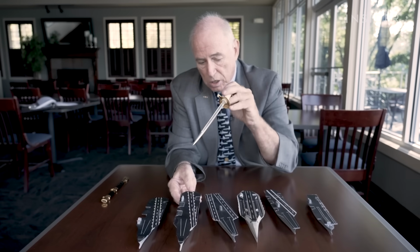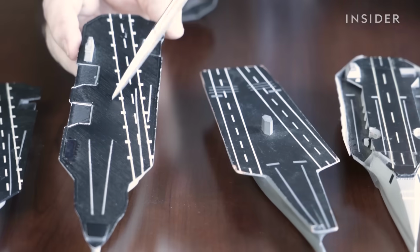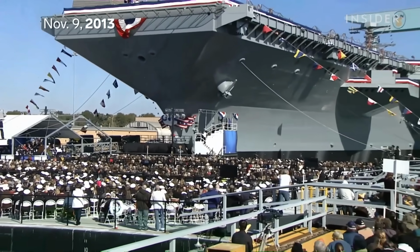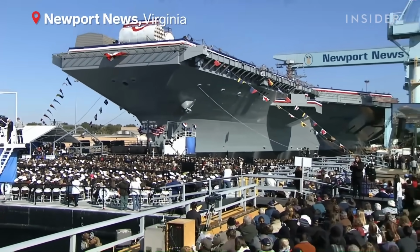Tal Manville is a retired Navy captain who served as the very first project manager on this new class of aircraft carrier. The ship was supposed to start construction in 2004. It got moved to 2005. They made an adjustment. They delayed it a second time. They delayed it a third time. Pushing that out, the ship, just by those delays, went from $6.4 billion to $10 billion.